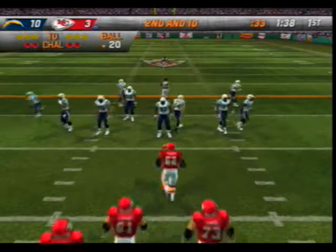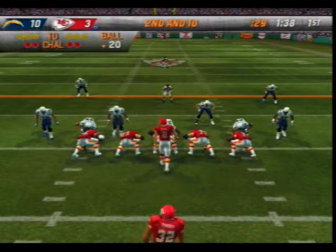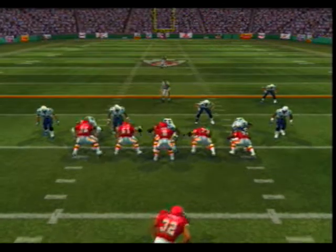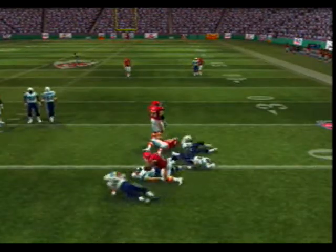Second and 10. Ball on the 20-yard line. Only one man back. Crosses it out to the right, breaks away from the tackle. Moore is there for the tackle at the 22-yard line. Thomas runs off tackle for a gain of a couple.